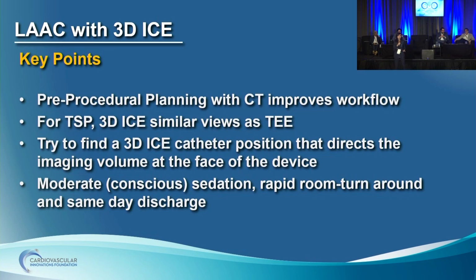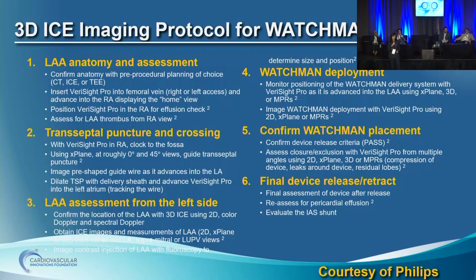And to Rahul's point, it certainly has revolutionized the way that we operate Watchman on left atrial appendage closures in the cath lab: moderate conscious sedation, rapid room turnaround, same-day discharge. But really, this is a learning curve. It's not just by the first case you can do this. Learning curve, work with your team, interventionist, anesthesia, to get to the stage of moderate sedation and efficiency and same-day discharge. This ICE imaging protocol, thanks to Philips, it's actually available.